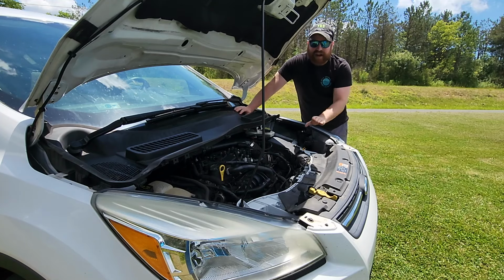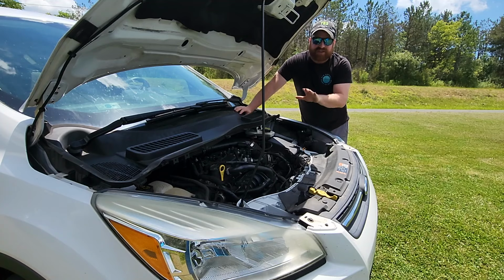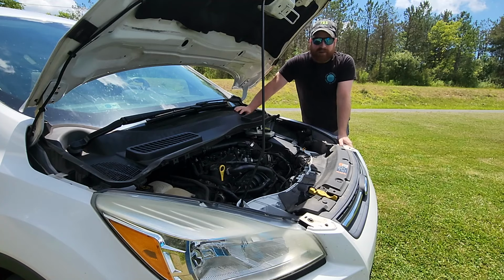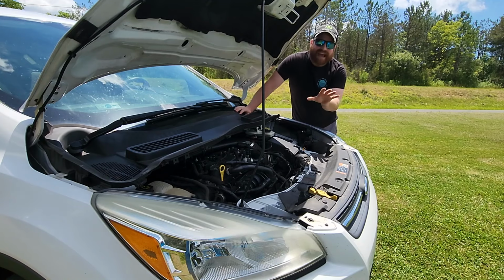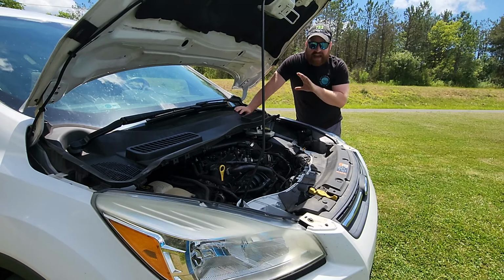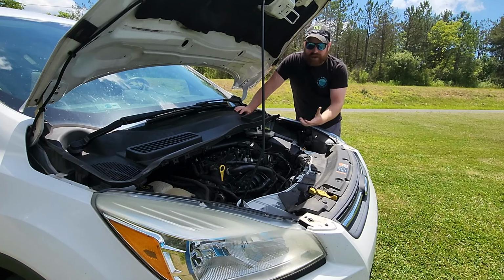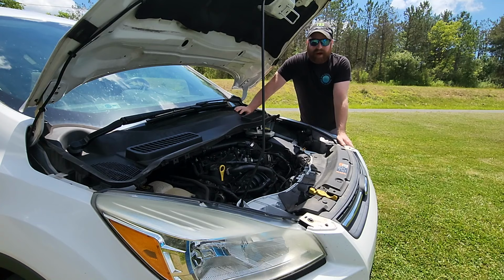That was very common between 2013 and 14, slightly improved for 2015, but it is still one of the number one complaints that I see out there. If you can catch the coolant leaks ahead of time and it doesn't overheat, then you're more than likely going to be okay, but it's still a pretty big problem.